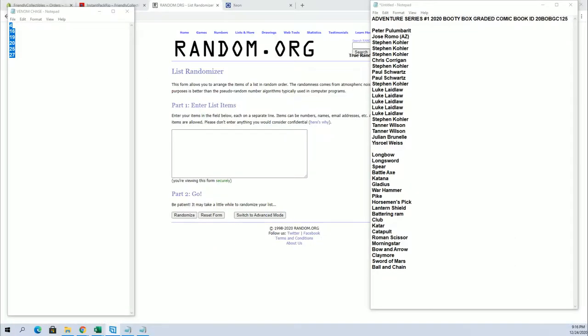Here we go. Adventure Series number 1, 2020 Booty Box graded comic number 125. Here it is. Got Peter P to YW, guys are in. Let's random here for our box number. This is what's left.